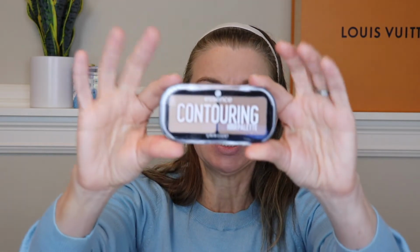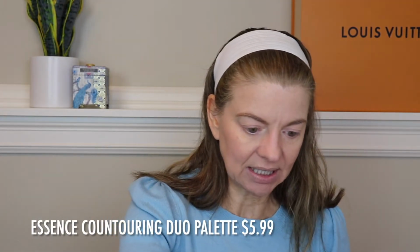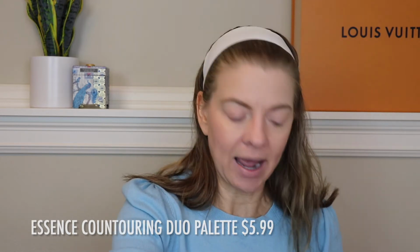From Essence, I picked up this contouring palette. This looked really interesting to me. Lately I have been paying more attention to cooler shades that look more like shadow, so this was something I was excited to try. Oh, and I like that. That is maybe a little heavy hand, but that is a nice contouring shade that actually looks like a shadow. Not that I put bronzer down there.